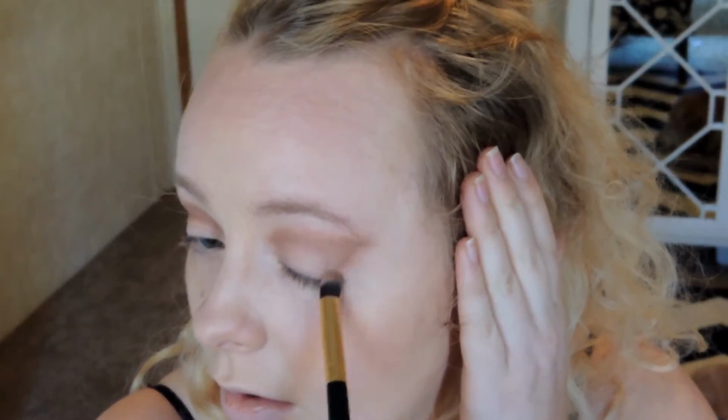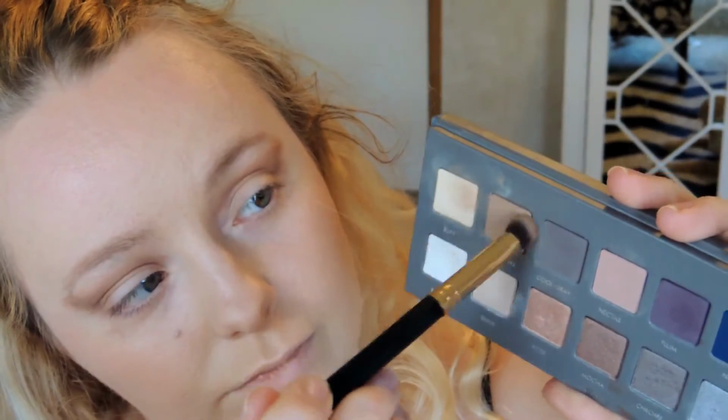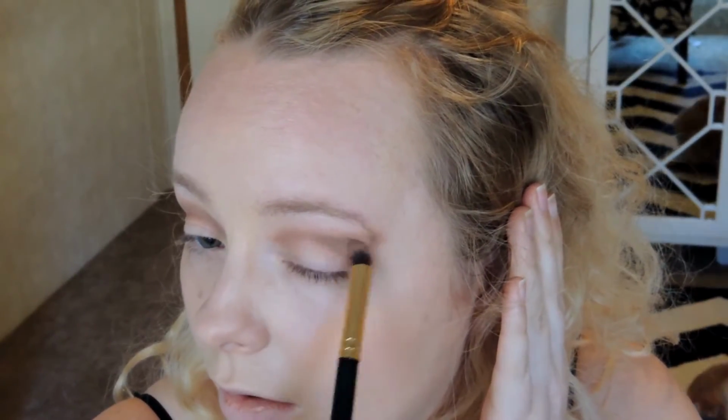I took some more of that beige and that brown and I just blended it together on a fluffy brush, and I blended this again onto where I placed that brown shade earlier, just to make it look really flawless and a little bit more smoky and blended. And again, I focused mainly in the outer corner and a little bit more in the crease, but mainly in the outer corner, focusing on that V shape.